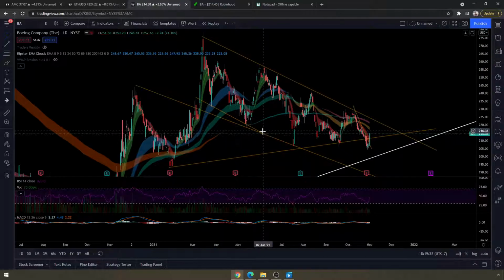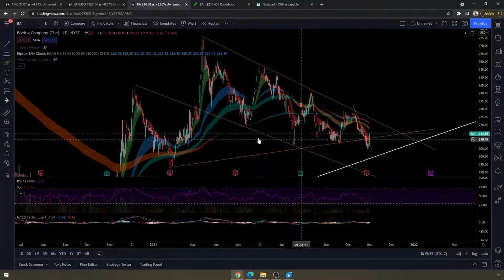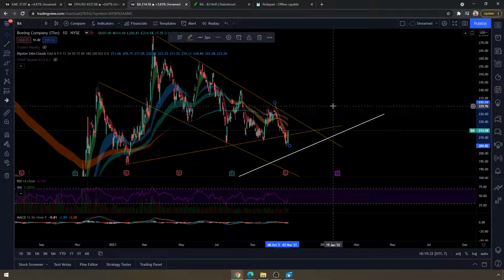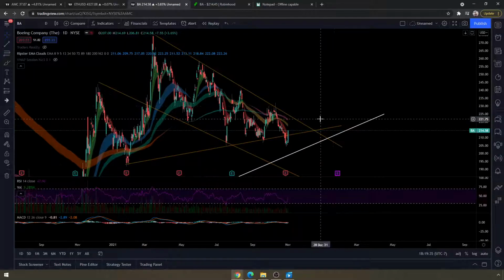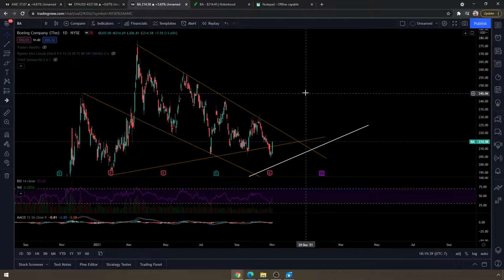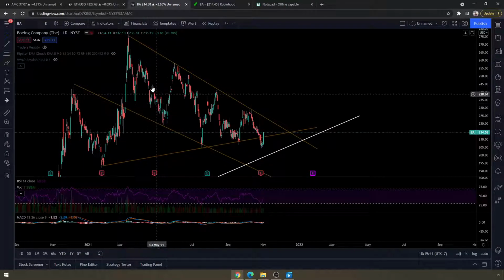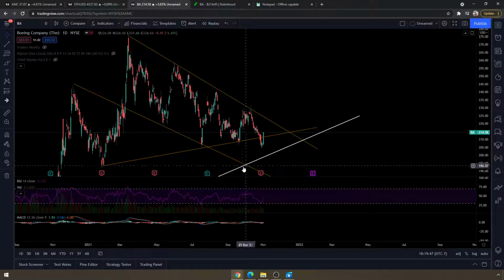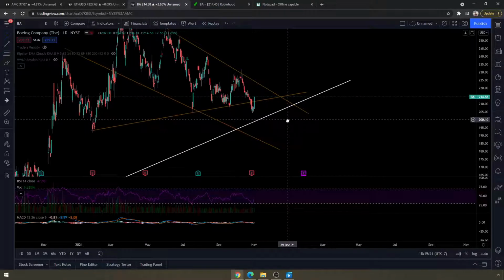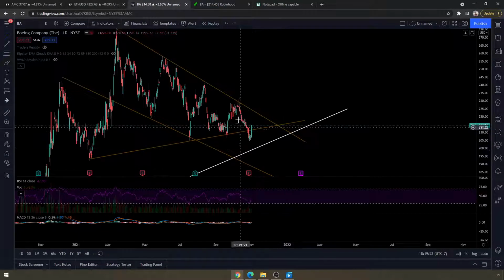But anyway, I don't need this descending wedge anymore because that already played out. This also already played out, so I can take that off. I will take these clouds off so it's easier to see. So now what we're looking at is basically a descending channel. So you have touch, touch, touch, touch, touch. We haven't come to the bottom of this channel yet, which is good because I'm hoping that we break out of the top side of this channel.